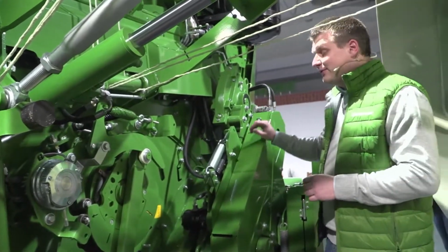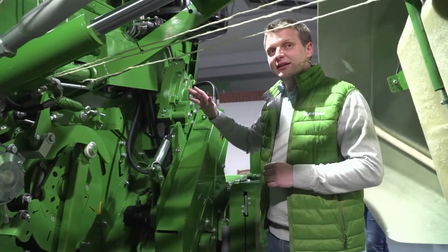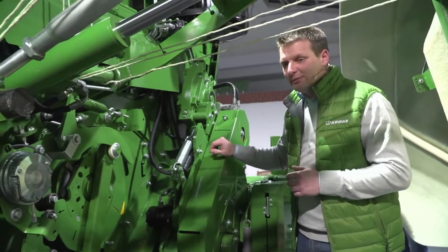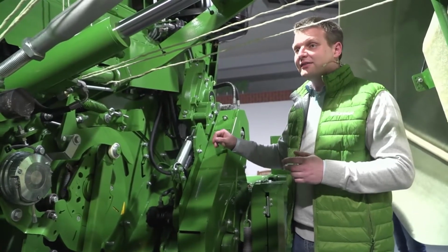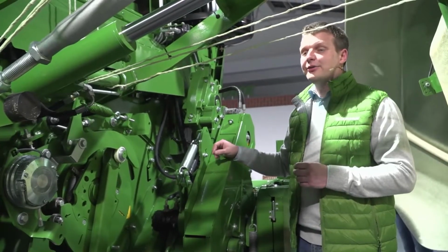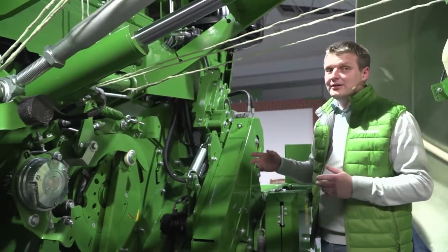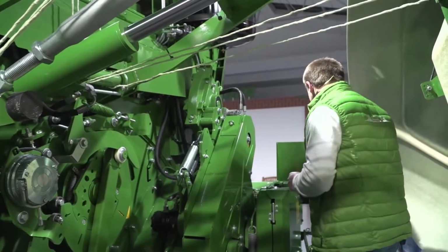The vari-cut itself hasn't really changed, but we only offer the 5th generation BiG Pack with the vari-cut system, either with 26 knives or 51 knives, and giving us a cutting length of 22 millimeters. Behind here is the poly B-belt drive, making for very comfortable operating and designed for high throughputs out on the field.